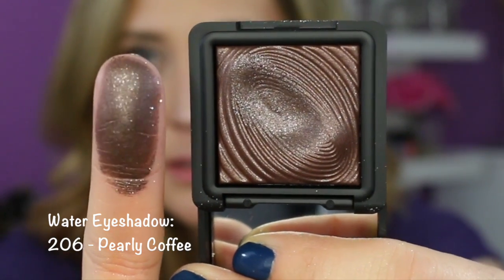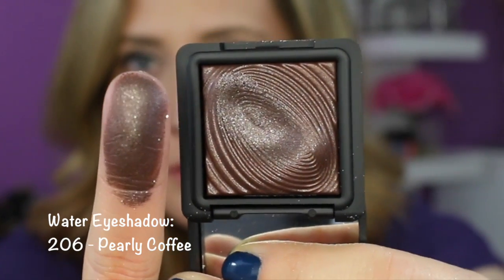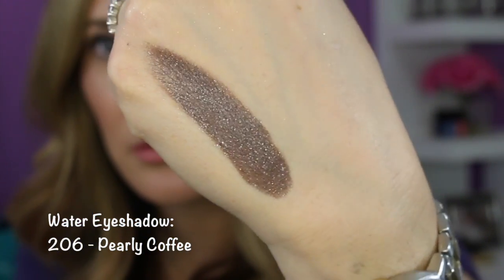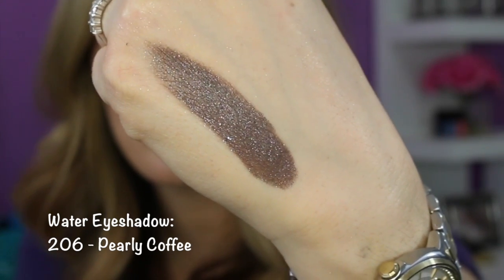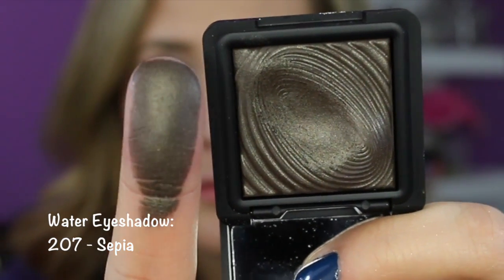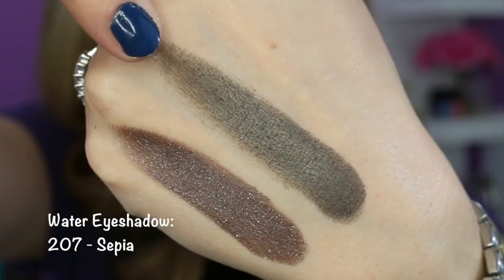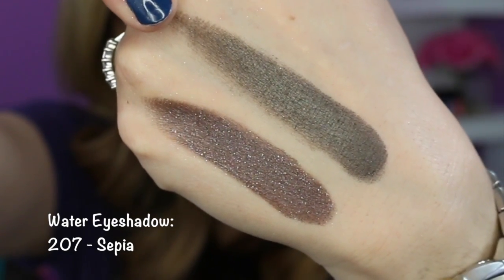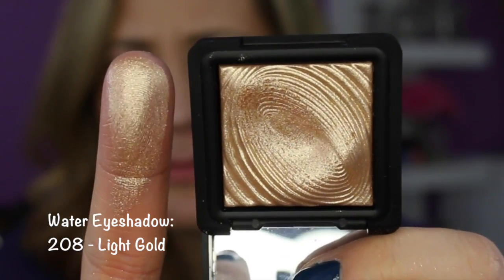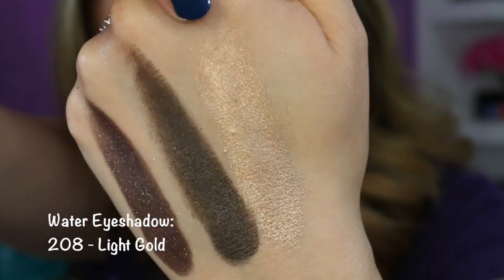This one's number 206, and this one's a brown and it has silver glitter particles in it, but they're really fine. They're not very chunky in texture. This is number 207. So number 207 right there. This one's number 208, and this is another very popular one. Right there.